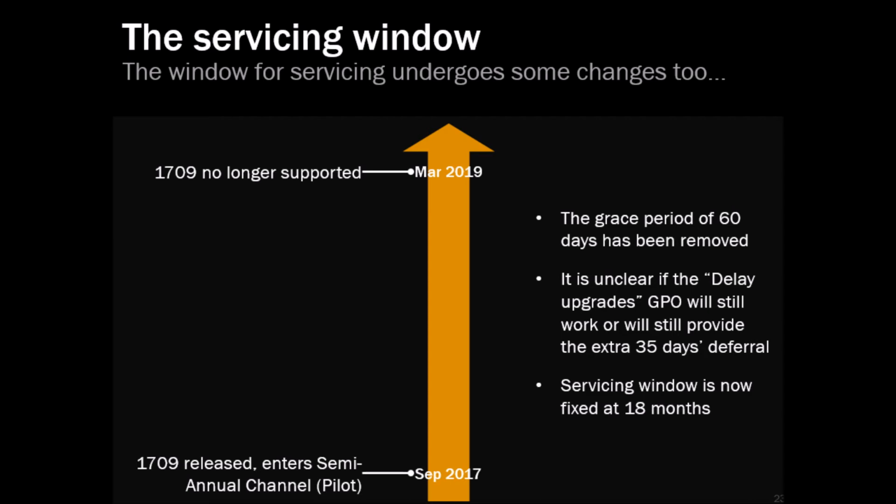But the important thing, and like we mentioned last time, the most important thing is that we have a fixed date for when the support ends. It's 18 months from release, and that's it. That's the absolute best thing. The grace period's now been factored into that, hasn't it? So there's no grace period anymore. Nope. You've just got that.